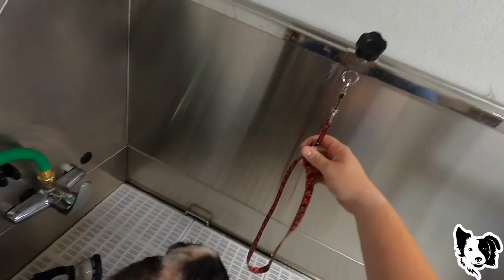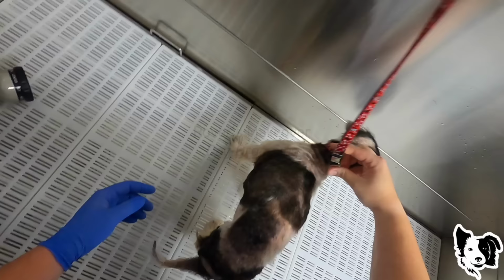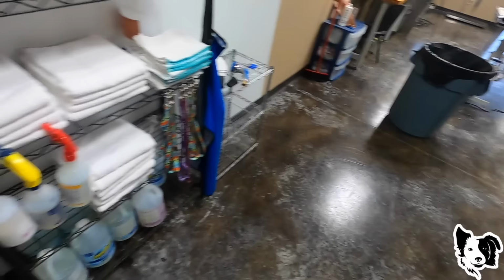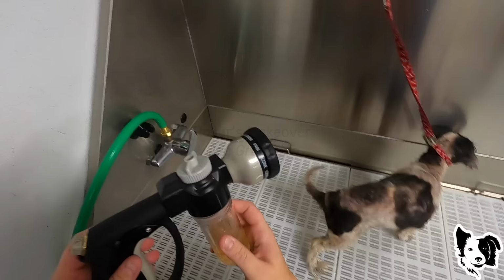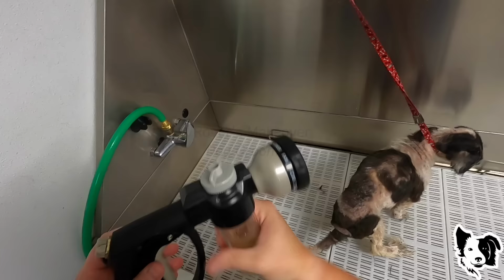So maddening. I'm so mad right now. The dog looks way better, but seriously. Flea and tick shampoo again. You're okay. You're okay.